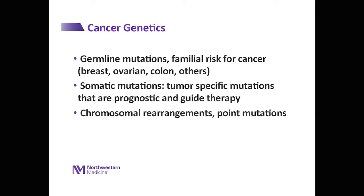And that distinguishes from somatic mutations. Somatic mutations are the mutations that happened in the tumors themselves. And this is, again, an incredibly growing area where we want to be able to take tumors, rapidly and reliably profile them so that we understand what mutations have happened there, and then be able to target our therapies against the cancer based on what genetic mutations that tumor has acquired.